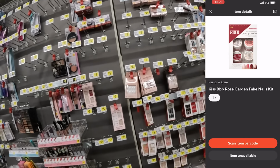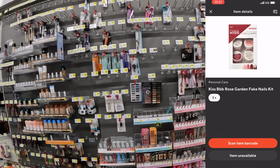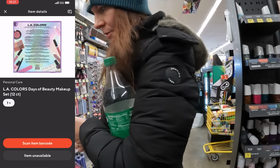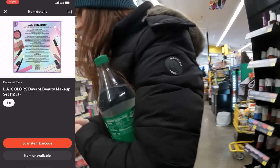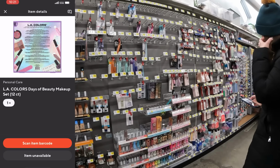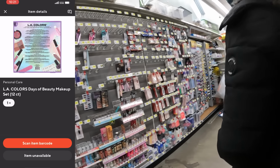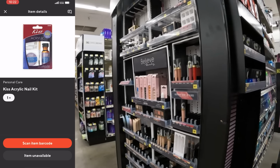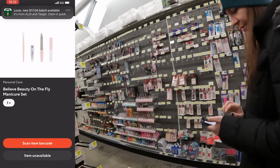Well, let's get the... What is that? Lip stuff? No, nail stuff, which I don't think they have. No, nail stuff is over here. Oh, there's more stuff here, too. Oh, can you hold this? Yeah. This is really annoying. Beauty, it's like a whole kit. All right, they're out of everything. There's more stuff here. Oh, this is makeup, I guess. Makeup, some nail stuff.